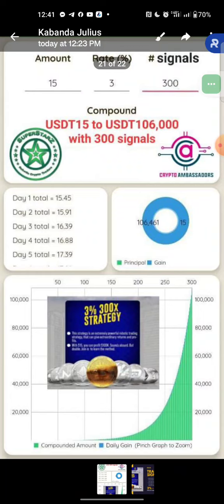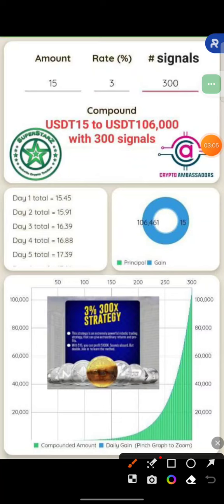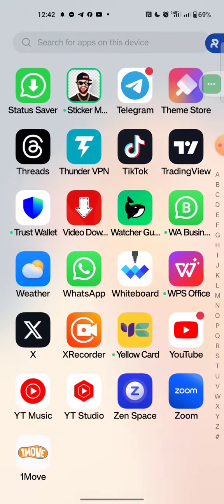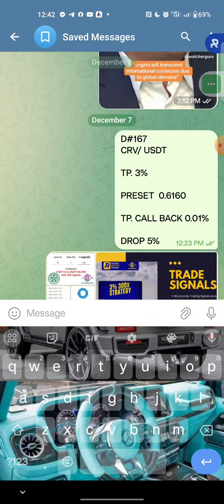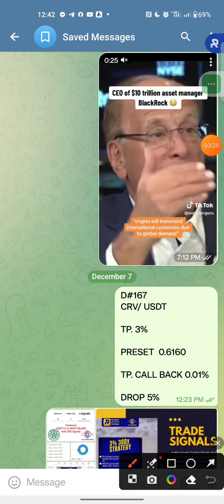All right, let's talk about this signal and why we are focusing on it. We are going to go into more details about it a little bit later. But now, let's see how a signal looks. All right, this is the signal. The signal that we are using as an example is called CRV.